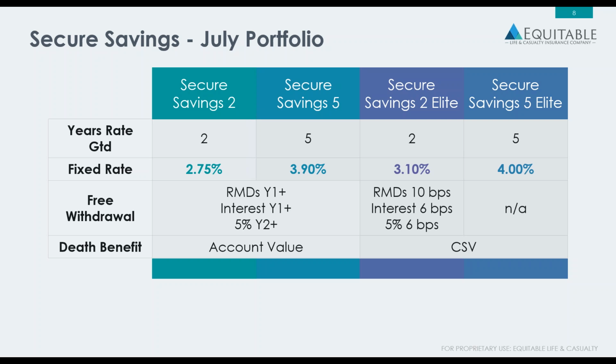Its sister product, the 5-year Elite, has a rate of 4% for 5 years. Now, we pulled out liquidity to get up to 4%, but because that rate difference, 3.9 to 4, just isn't so big, we don't really have the liquidity riders on here. If someone does want liquidity, at that point we say, go ahead and hop over to Secure Savings 5 and purchase the 5-year product that has all of those different liquidity provisions built into it. One thing to point out, the Elite Series, like I said, the death benefit is cash value or spousal continuation. So a spouse can step in and continue the policy if the other spouse passes away.